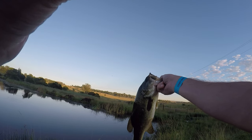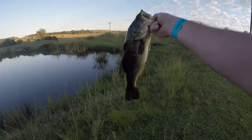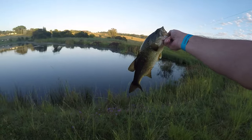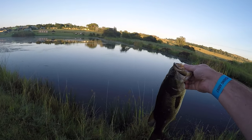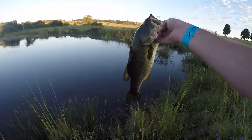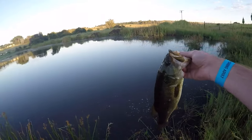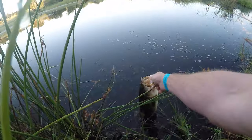I just cut myself quite badly and I knocked my GoPro. There you have it. Sorry guys, I actually knocked my GoPro. Another great little fish on that buzz toad. I don't know how pressured this dam has been these last couple of days, but water is very, very high.